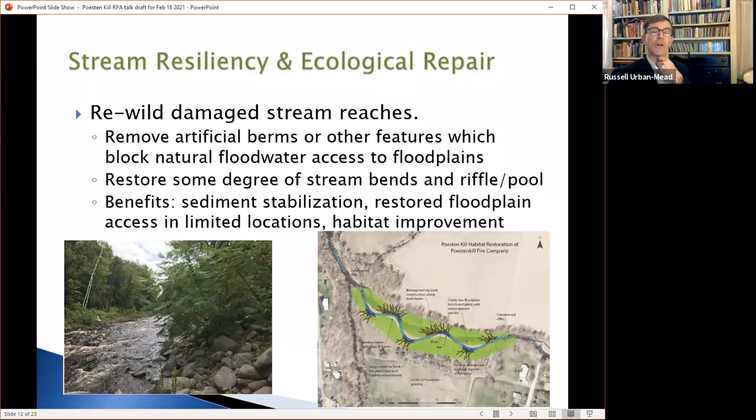So are there some areas where, for purposes of resilience to future storms, as well as ecological opportunity, can we rewild some of the damaged stream reaches? And this is where Interfluve was super helpful. This is sort of their specialty. Can we remove the artificial berms that were caused by some of the heavy equipment and that block the ability of water to just naturally spread out on what limited floodplain areas there are? And can we restore to a degree some stream beds and riffle pool structures which both slow water down and provide better habitat?